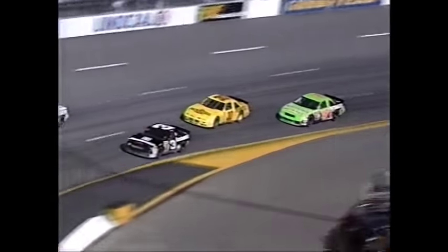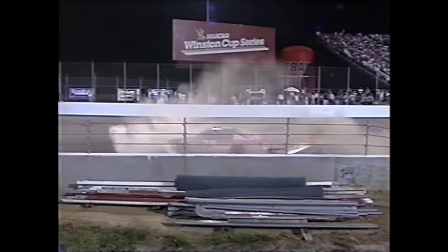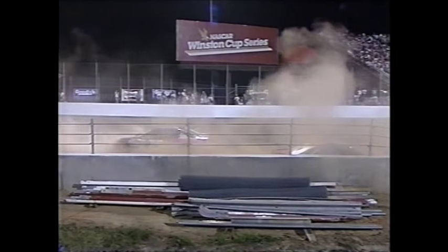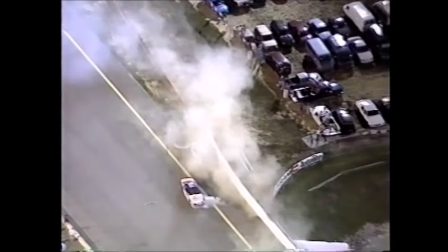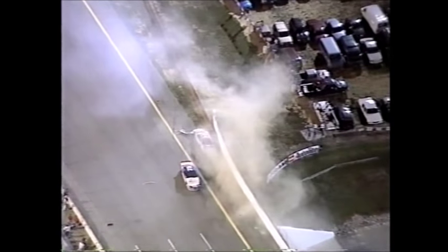Schrader 11th, Earnhardt 12th, and Michael Waltrip 13th, with 14th belonging to Dale Jarrett in this particular portion of the race, which is 131 laps complete. Oh, we've got a big problem out here with the 75 getting turned around. Three cars involved, caution coming out. Looked like the 44 car. I couldn't tell you. The 44, Rick Wilson was in it.